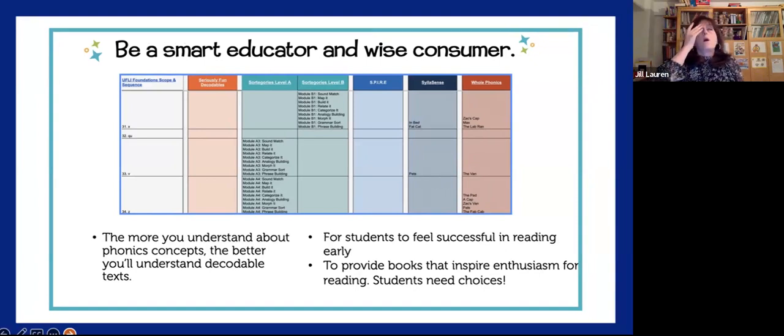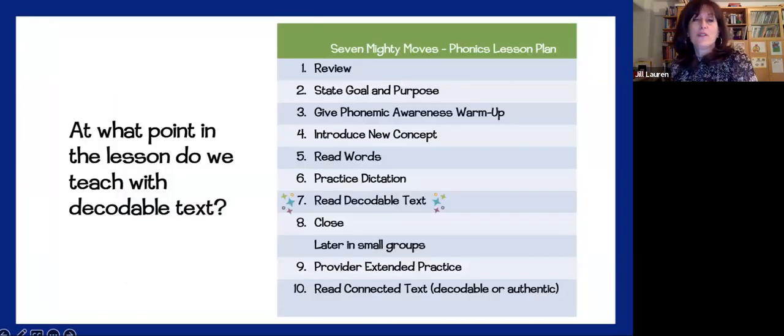So what you'll see is as you become adept at teaching phonics, you will develop a scope and sequence in your mind as to what you think is most effective for your kids. And in time, you'll be able to open up any decodable text and look at it and think, oh, this is great. This is going to work at this level for this group that I'm teaching. That's how much a part of your teaching mindset the scope and sequence will become. So that's why Lindsay says the more you understand about phonics concepts, the better you'll understand decodable texts, because they are created to represent phonics concepts.